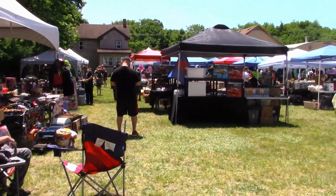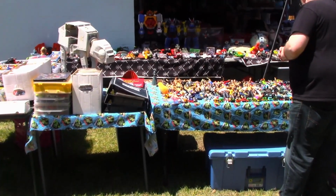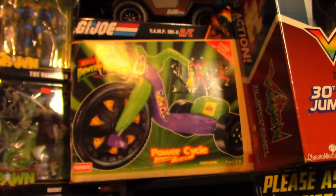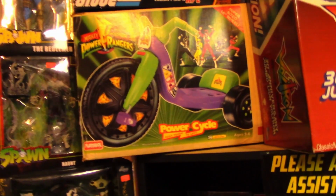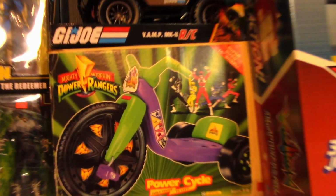Once we were all hot and sweaty from being outside, we went inside the store and did a better once through there. Saw some cool things inside. The Power Ranger Power Cycle, if you've never seen my episode, I did it with Farpoint on Power Wheels and Big Wheels. The Power Cycles and Big Wheels. This is a cool one. Definitely a cool one. I don't think we mentioned the Power Rangers Power Cycle in that episode.